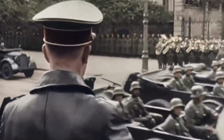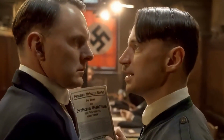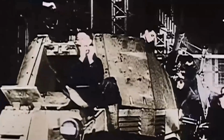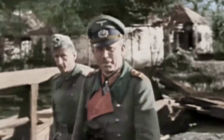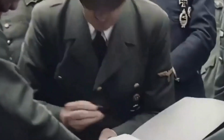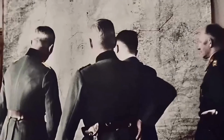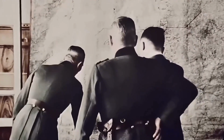From then on, he strongly supported the development of tank units. He clearly stated the need to establish a powerful mechanized army. The development of the German armored forces accelerated rapidly. Guderian was given the opportunity to put his tactical ideas into practice. Hitler promoted Guderian to be the key figure in the development of the German armored forces. He authorized him to oversee the formation, training, and strategic planning of armored forces.